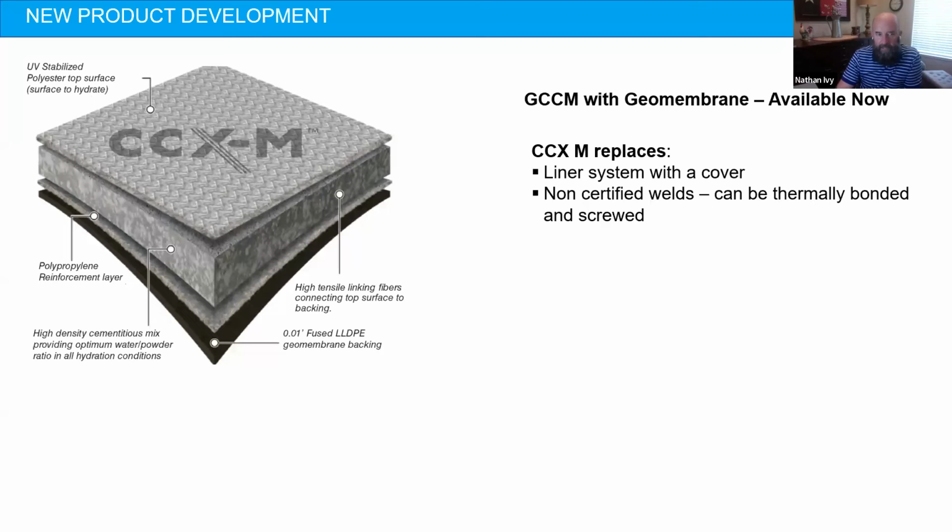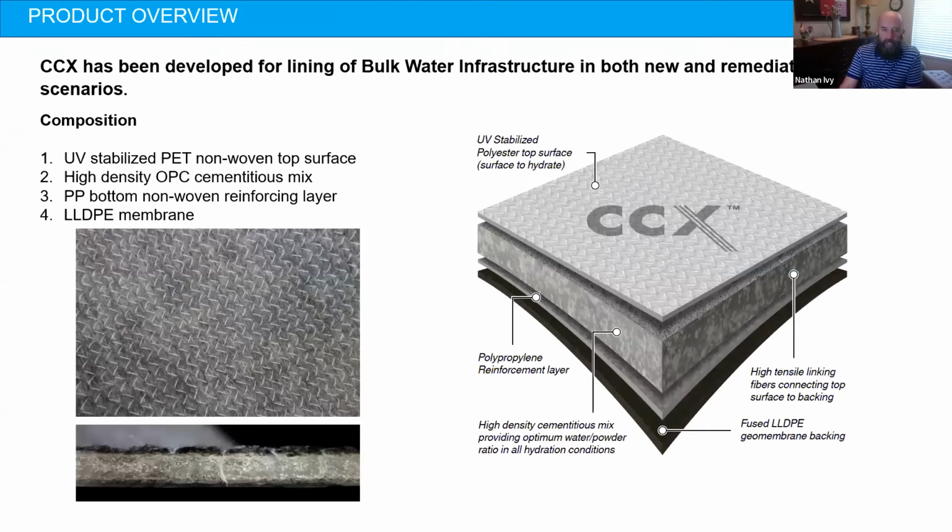So CCX is a type 2 GCCM used for water conveyance applications, whether it's an existing ditch remediation or whether it's a new irrigation canal. CCXM can be used for this application. This consists of a 12 mil LLDPE backing rather than a PVC backing. This also has 2 geotextiles, which are stitched together, and then that interstitial space is filled with cement. So it's a little different manufacturing process than our original product.